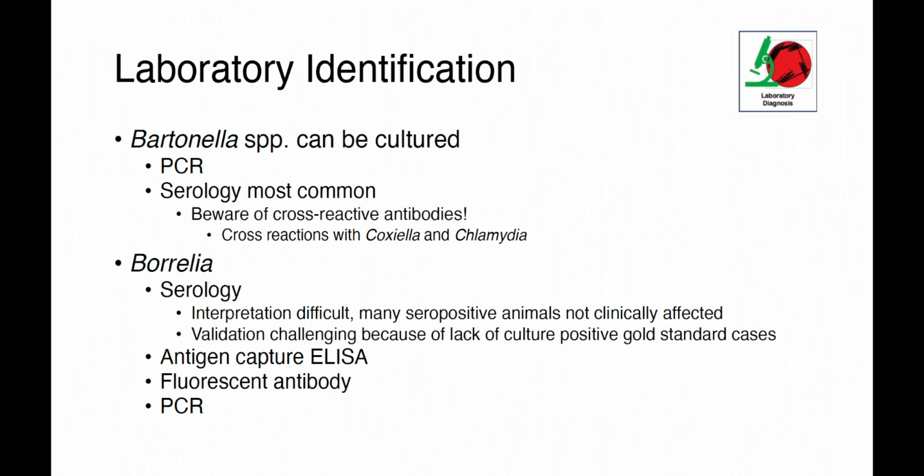Bartonella species, on the other hand, can be cultured, so our more classical bacteriological methods can be used, although specialized techniques compared to growing an E. coli or staph are certainly required. We can detect signatures of Bartonella by PCR, and then serology is also the most common. Again, you need to be aware of cross-reactive antibodies, particularly with Coxiella and chlamydia species.